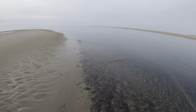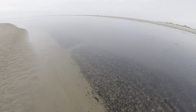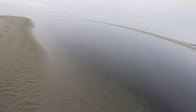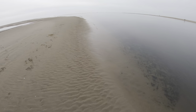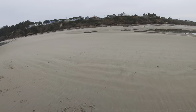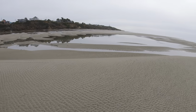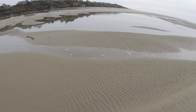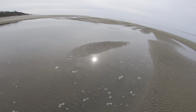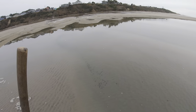But there's the beach. I want to see what's out here. I haven't been this far out before. So I really want to venture out here. Oh, he's looking at me too. Huh, let's see what's in here. Sometimes the crabs get stuck in these little potholes when the tide goes down too fast. Nope, nothing.